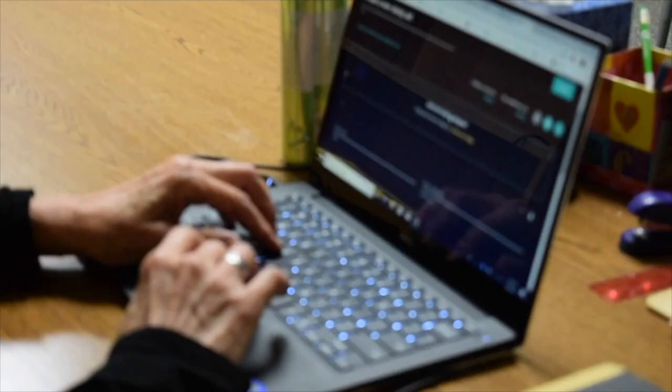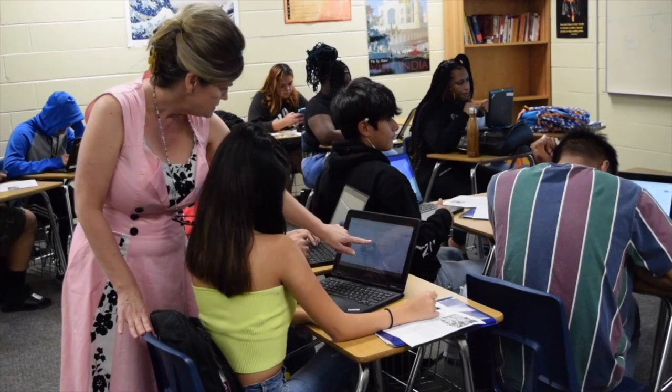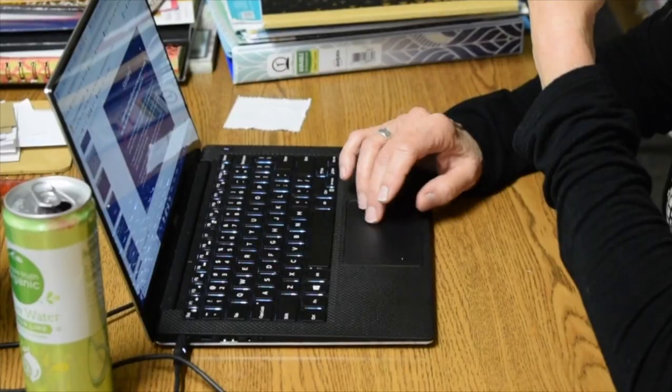Bivins first learned of the Fulbright Scholarship while in college, where she applied. Although she didn't receive the scholarship, that didn't deter her from trying again.